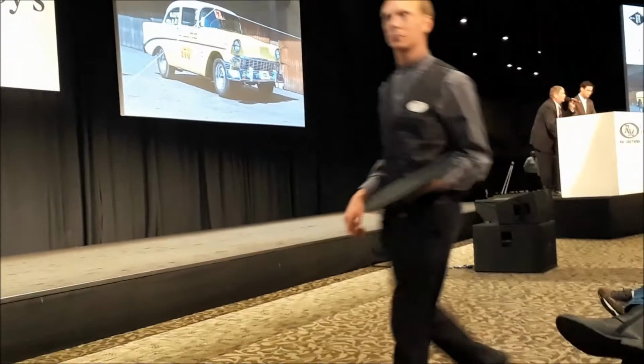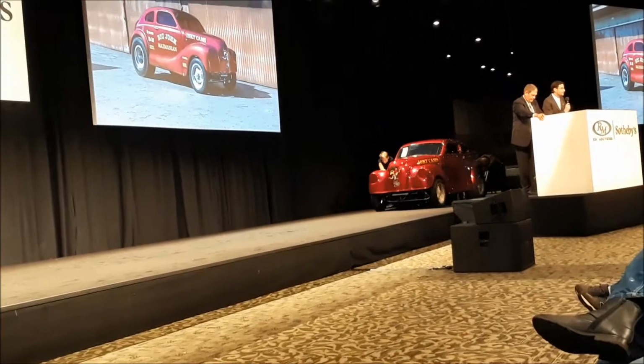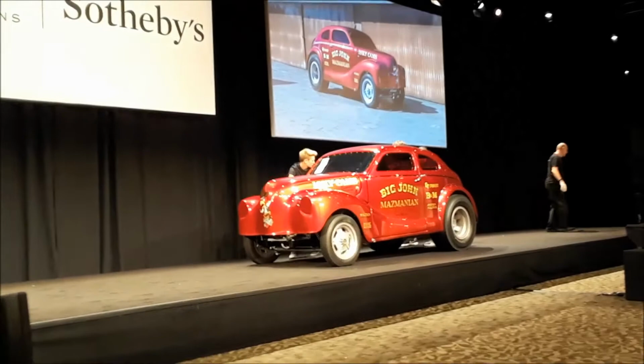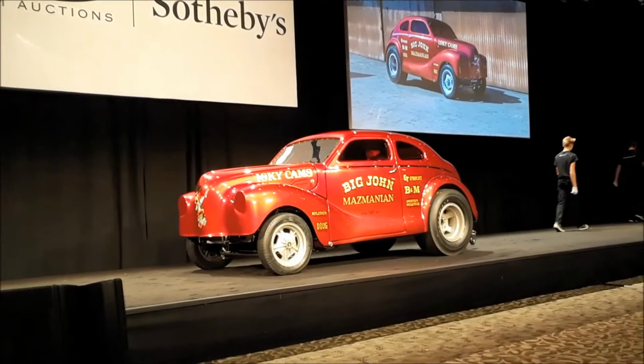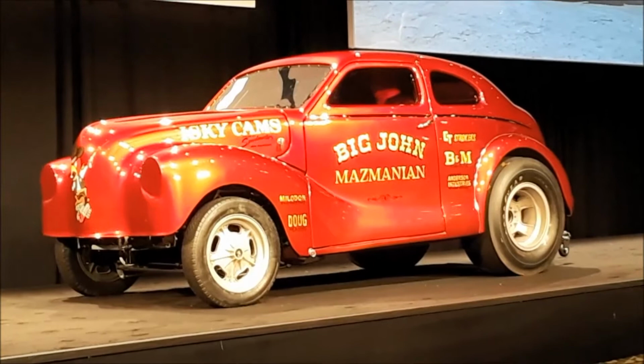Got it. 19,500. Okay, the second of our cars from the Ralph Whitworth estate, lot number 172. This is the 1967 Austin Big John Mazmanian Gasser Football, an iconic American drag racing car. I want to mention that this car does run on regular high-octane gasoline, not alcohol. The motor was prepared by drag racing legend Don Prudhomme to be a turnkey historic drag car, and in fact, Mr. Prudhomme is available to assist the successful bidder in the vehicle's operation. It is offered without reserve here this evening.